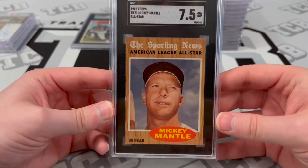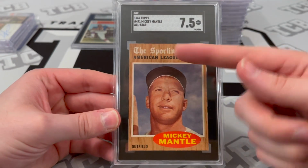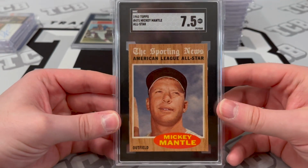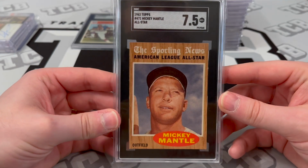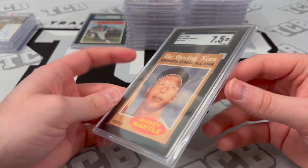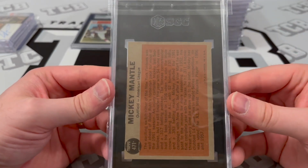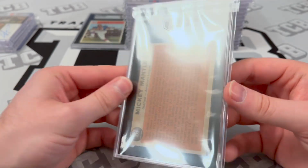I don't know if you guys can tell by the video, but the copy is very nice. You have a little bit of whitening on the corners, but for being 62 and that light brown border all the way around the card, it's very minimal whitening. And then the back looks very nice also. There are obviously no creases, anything like that.